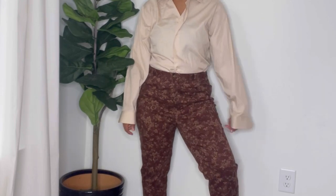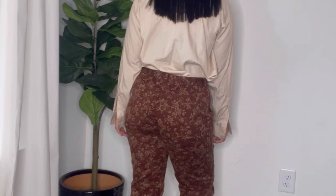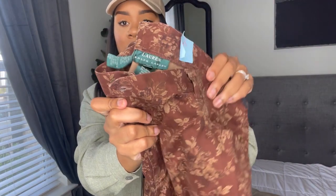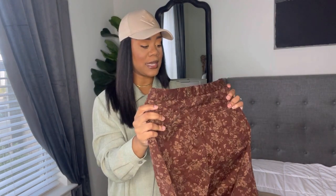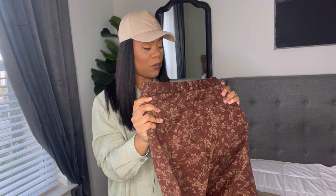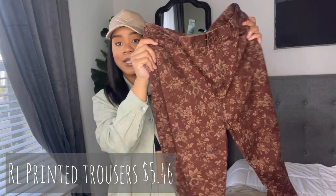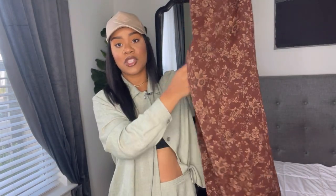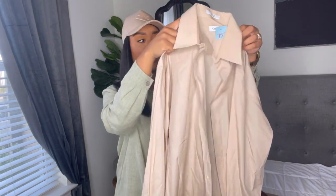They are straight leg and they have browns and tans. Super, super cute. These are made by Ralph Lauren, so you know that they are quality pieces and they are going to stand the test of time. These are made of 100% cotton and I picked them up for $5.46. Super cute. I plan on wearing these printed trousers with this very neutral cream button up.